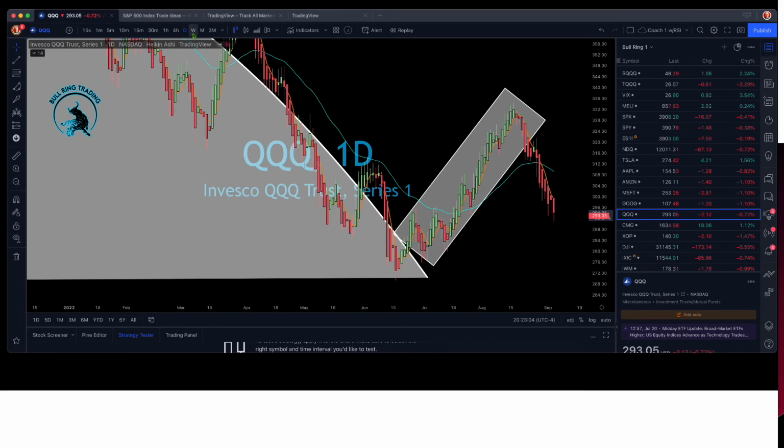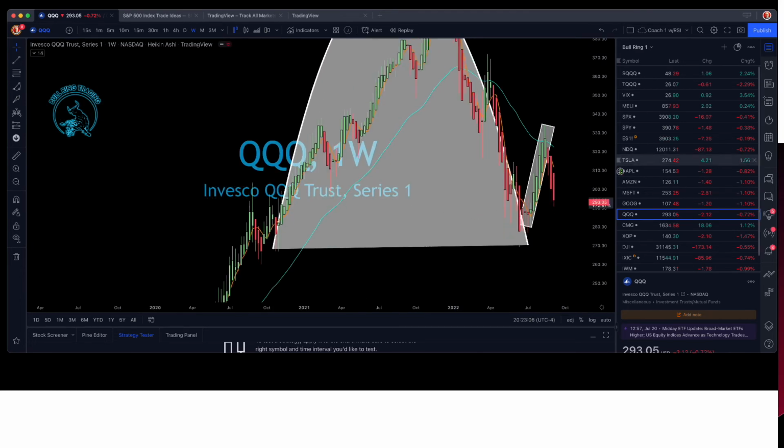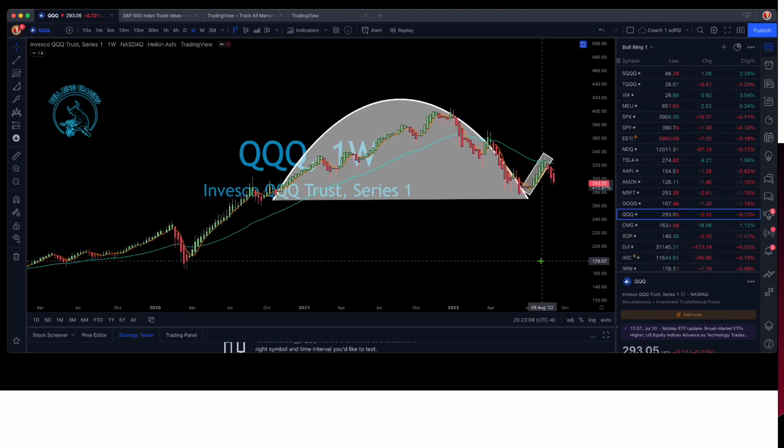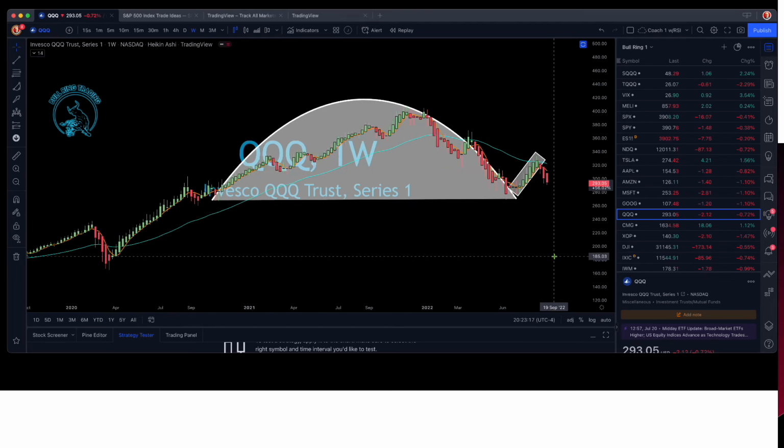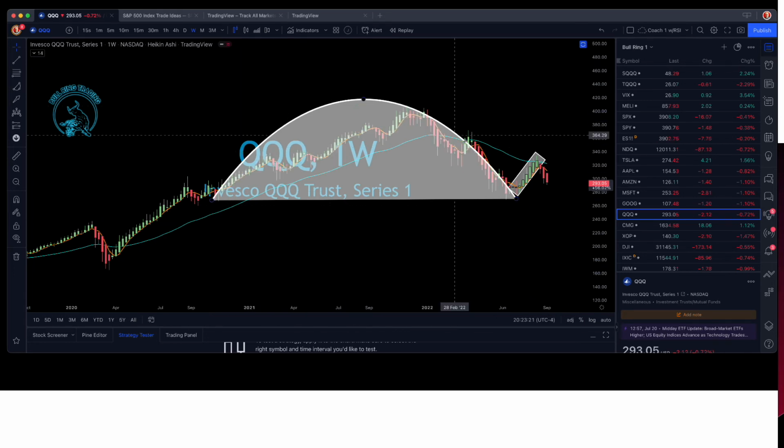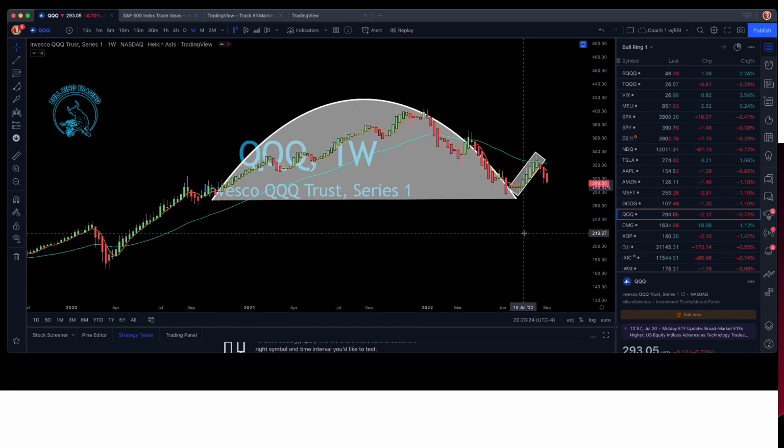Another thing I noticed with QQQ, and I started drawing it out. Okay, we have another inverse cup and handle here. So we can see nice drop from QQQ. So be careful. And any trade you're playing, make sure you're understanding where is it going.